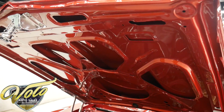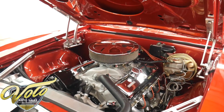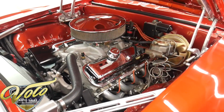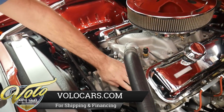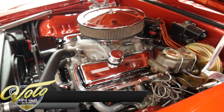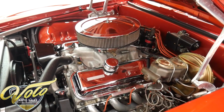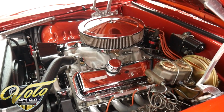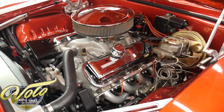So this is a 427 aluminum block bought from General Motors. The tag is on the side of the block with the part number, and it has vintage GM aluminum heads and intake that would be correct for an actual ZL1 back in 69. Motor's been completely rebuilt, bored 30 over, dyno tuned, a Lunati cam, roller rockers. It's dynoed at 475 horsepower, and the torque I think was just about the same.